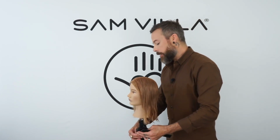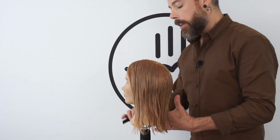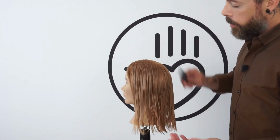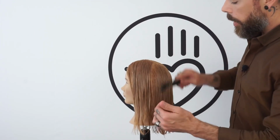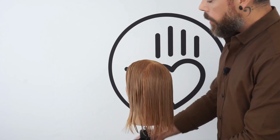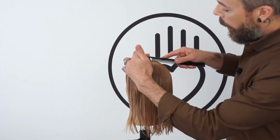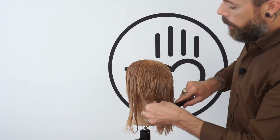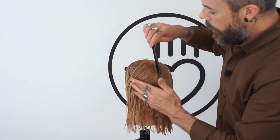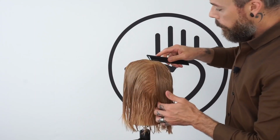So we're going to start the haircut in the back. And this makes sense because this is the area we have the most room to play with. And I've already cut her right side so that you'll see the matched up pieces in the end. So we're just going to take a pie-shaped section from the high crown just behind the high point of the head. And we're going to take that down to the nape, down the center of the back of the head.